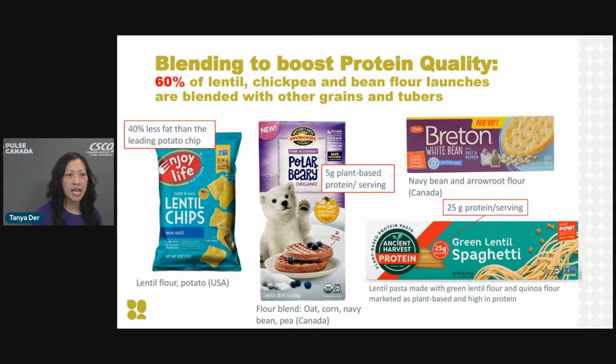And another example on the bottom right is blending green lentil flour with quinoa flour. It can produce a pasta product as high as 25 grams of protein per serving. So that's a pretty high level of protein to pack into your pasta.